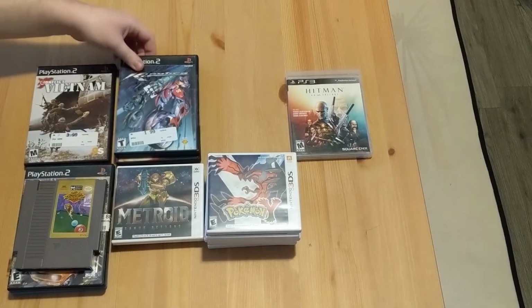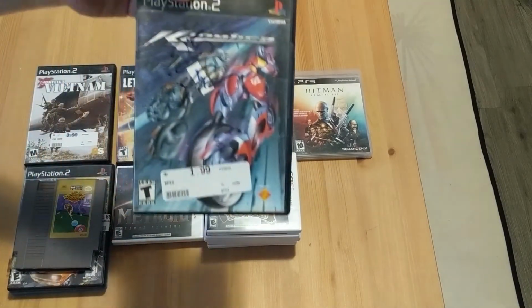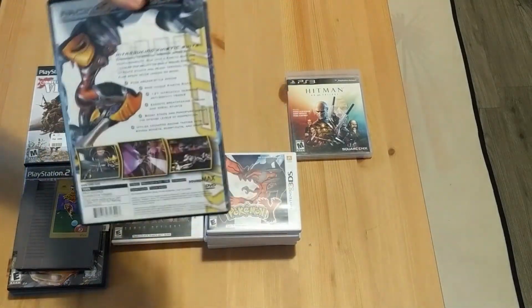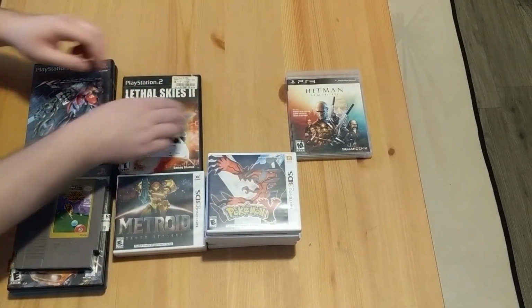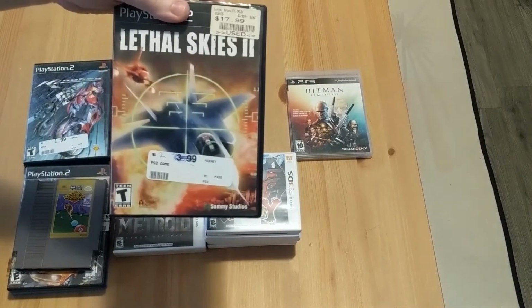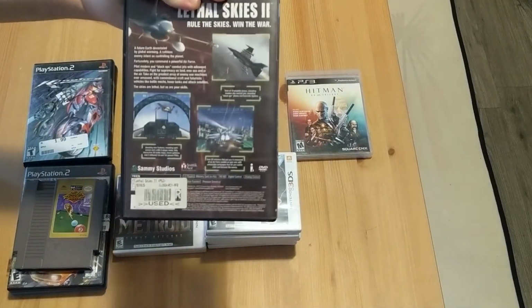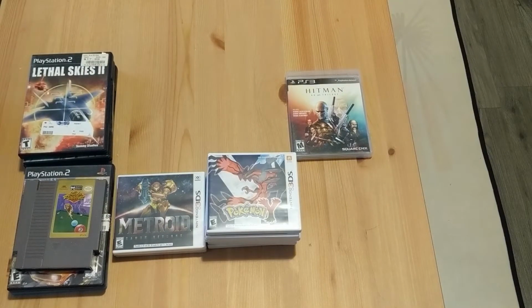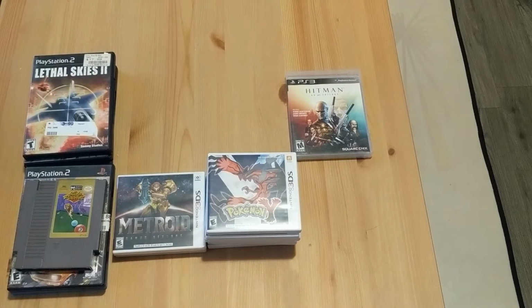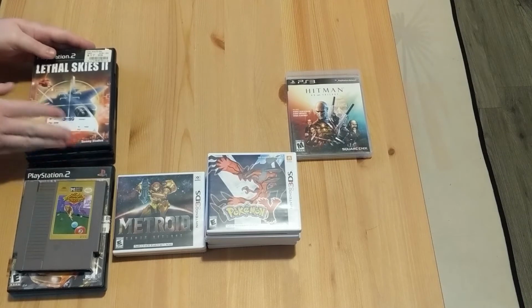Very nice. Connecticut. To clean up the cover there. That was already 2. And Lethal Skies 2. I actually had a disc of Lethal Skies 2, but picked up a full copy of it. You know, $2, might as well just complete that.